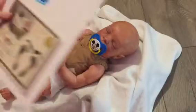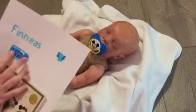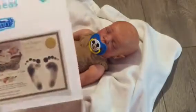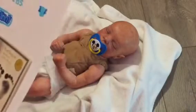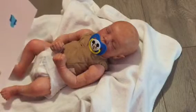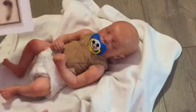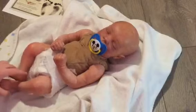Okay, his name is Finn or Phineas. Well, it's Phineas and then Finn for short. The artist didn't want me to tell you guys her name, but he's 12.2 ounces. And he's the Cali Asleep from Bountiful Baby. So I really like him a lot.